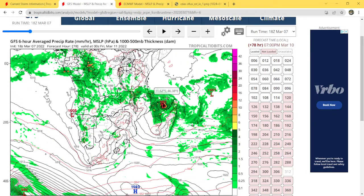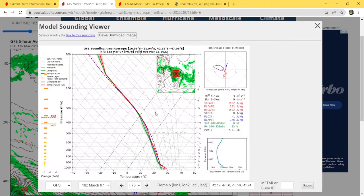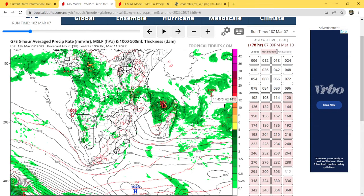So, well, not speed, but strength here, 982 millibars. See if we can get a sounding. We can get a sounding. And as you can see, the shear level is only 8 knots. So this is pretty favorable for explosive, rapid intensification here. And the relative humidity is at a staggering 93% here as we go out through time.